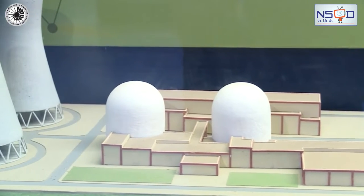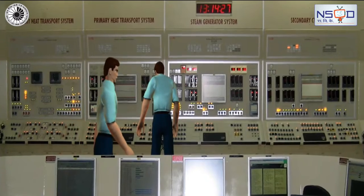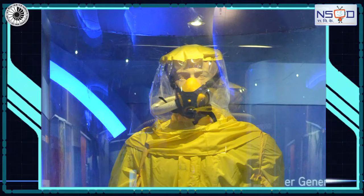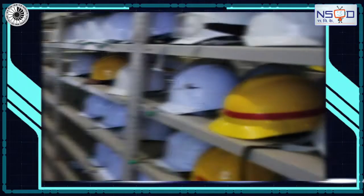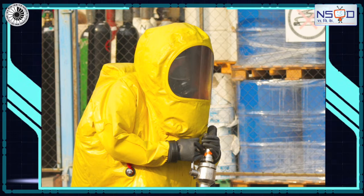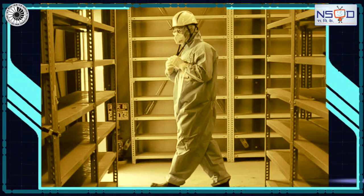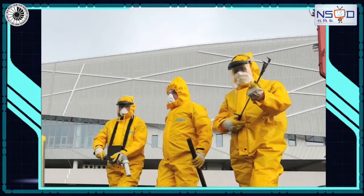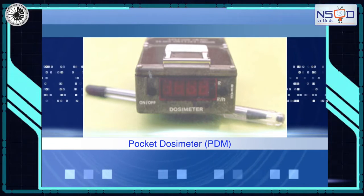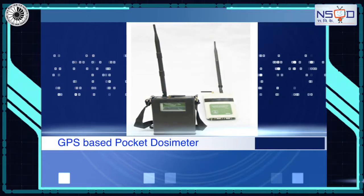Like any industry or factory, human resources are needed in a nuclear power plant. A dress made of special materials and an oral respirator are used by technicians while working in certain areas of the plant. Plant workers wear a small, badge-like radiation dosimeter, which is used to determine the radiation dose exposure.